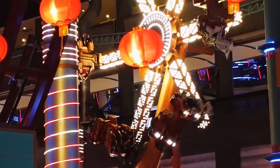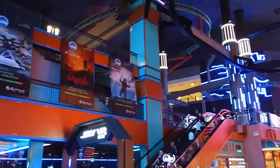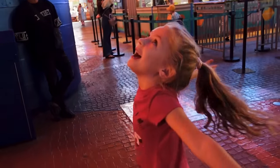But we bought a package online that gives us access to ride a bunch of rides. They got tons of games that we can play. So we might play some games, try to win some animals. They've got Sky VR. They've got these rooms where you can sit and play gaming consoles.